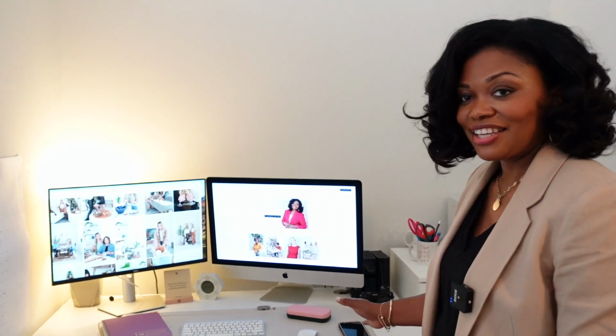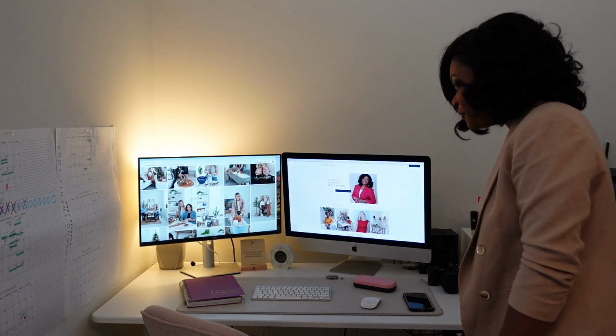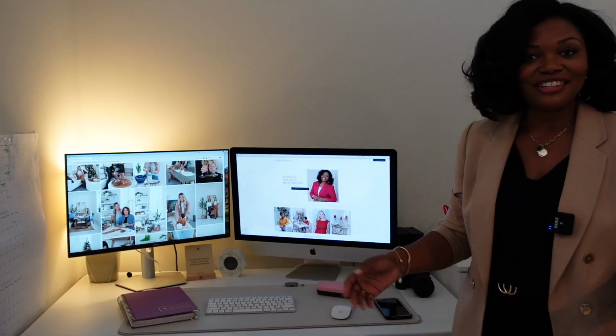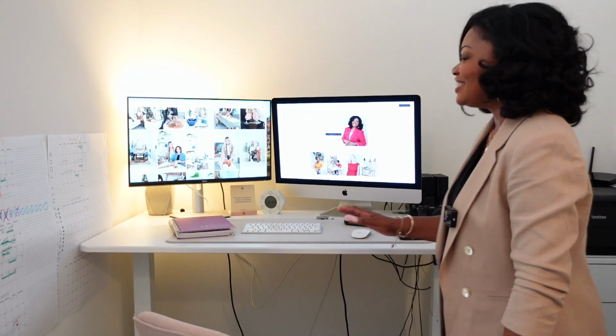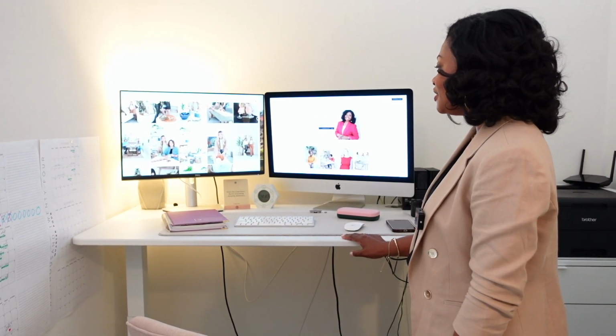One of my favorite things about this desk is that it's also a standing desk. So I love having the opportunity to stand, to get some movement going a little bit, to not sit at my desk all day long. But yeah, I love working here.